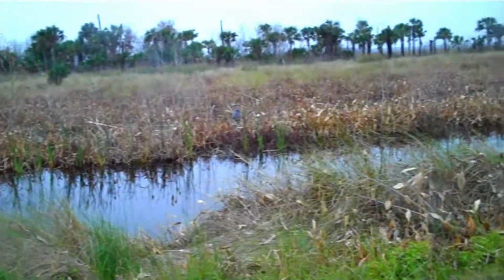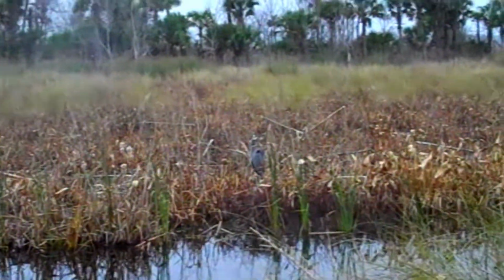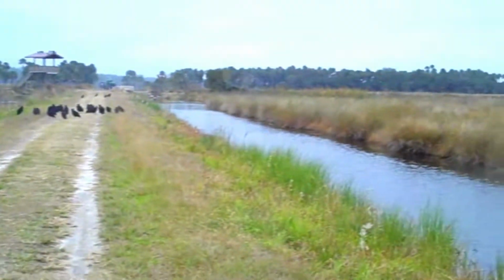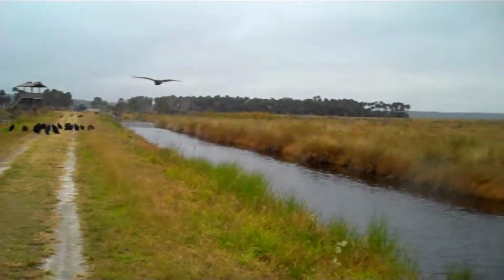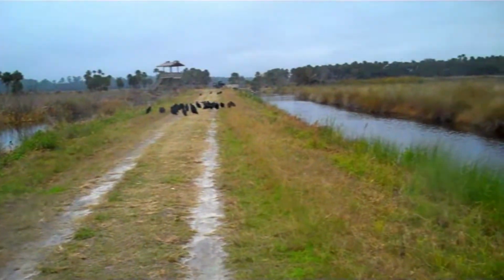There's another heron right there. Herons are loving this weather. And way out over by the lake, maybe on the other side, I'm hearing some sandhill cranes, so we might get a chance to see some of them. We got a lot of mist on.